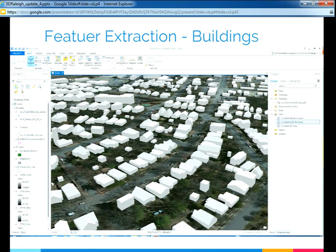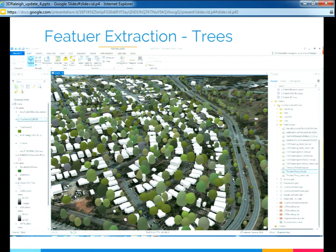And beyond buildings, you can do trees, and it just leads you straight through it with these tasks, which is definitely one of my favorite things about Pro. I mean, it's like a built-in tutorial essentially, right? It teaches you how to do things. It taught me how to do several processes that I didn't know how to do previously, which is great.